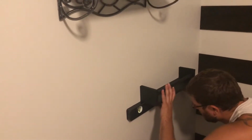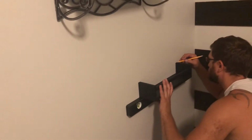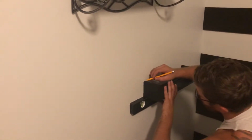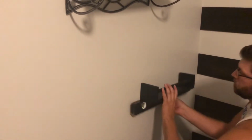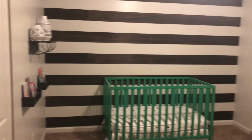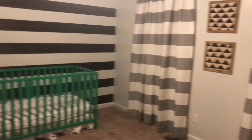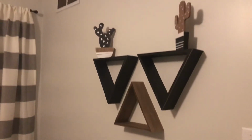The last item to hang up are these bookshelves, so he's just finishing that up now, and then his job in this room is finished. You have seen a lot of him this video, but he did a great job helping me. The room is now complete, and I am obsessed with the way that it turned out. I love everything about it, and I am so happy that my vision has finally come to life.